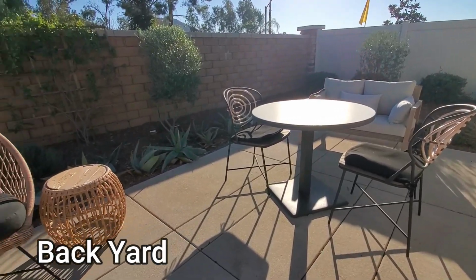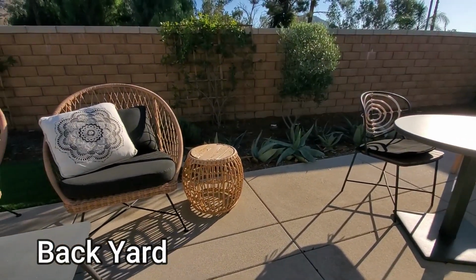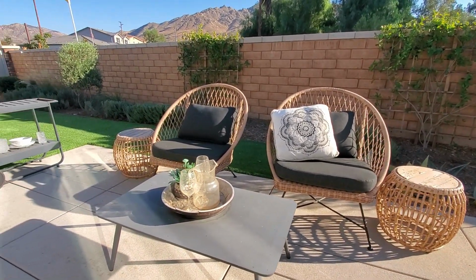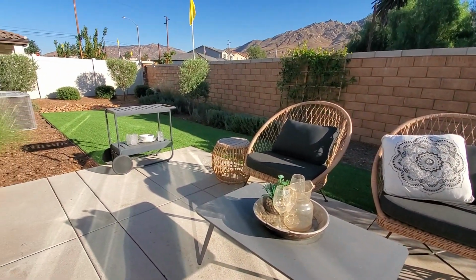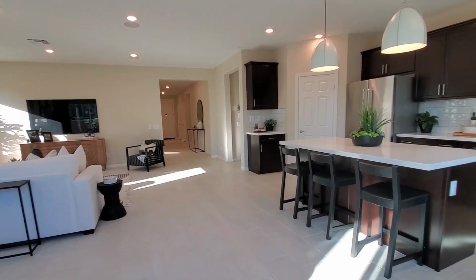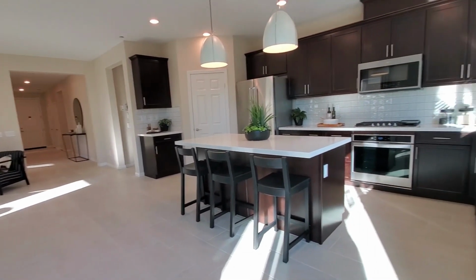Step into the backyard where endless opportunities for enjoyment and relaxation await, allowing you to savor the best of Southern California's beautiful weather. Isn't this home absolutely lovely?